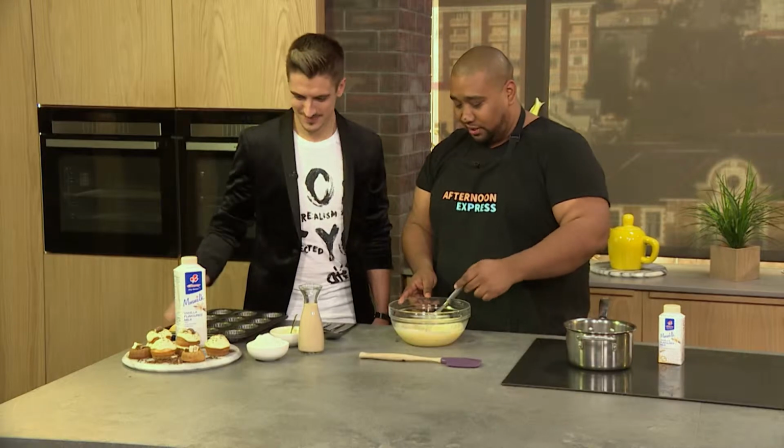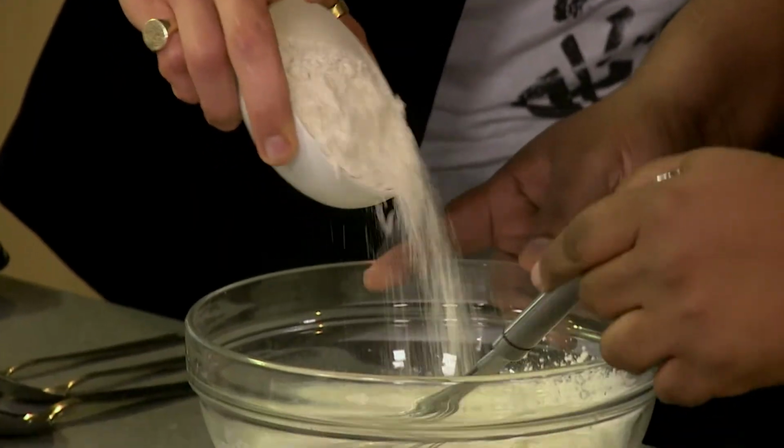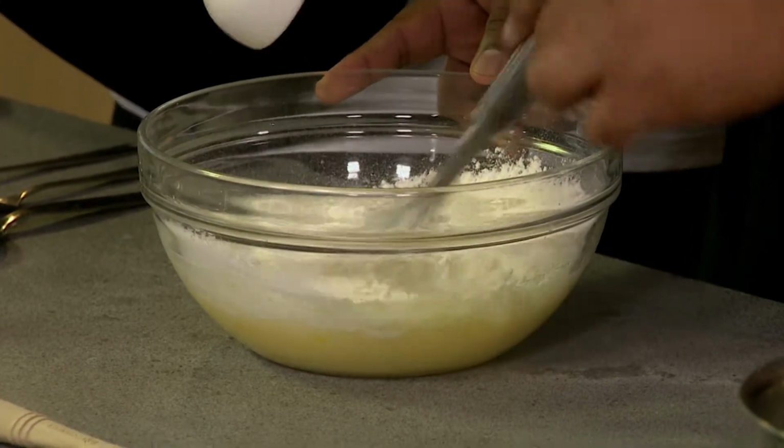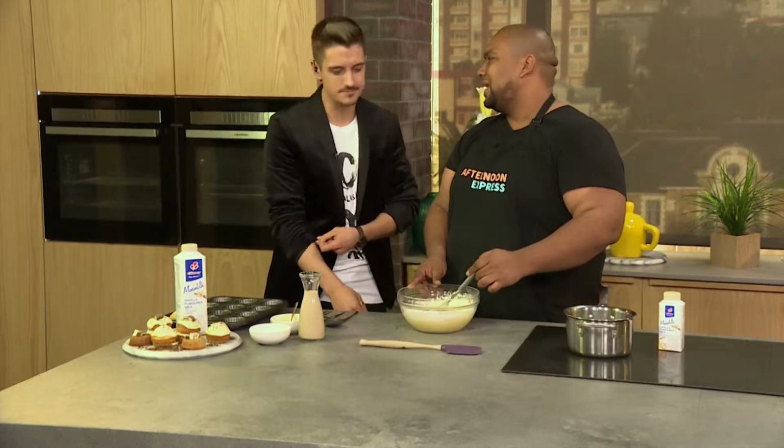Will you add some of the flour for me? Sure, I can. Just normal cake flour? It is. Obviously, one of the cool tips I always learned was trying to sift your flour beforehand, so we've sifted ours. It's always a great way to prevent some of those clumps that you get inside the packets. No one wants a clumpy cake.